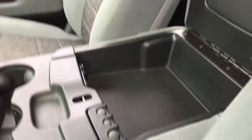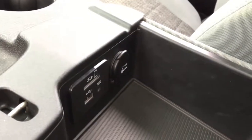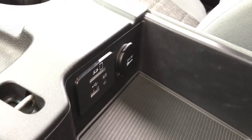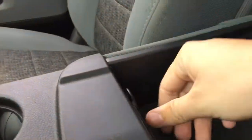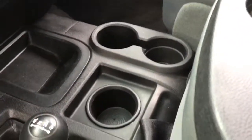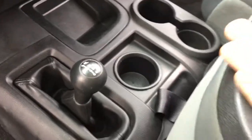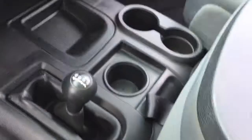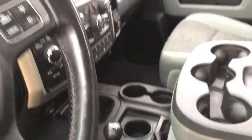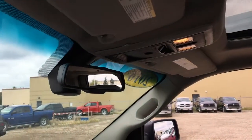Grab this chrome handle, even more storage space, and there's a change holder, and there's a USB port, an auxiliary port, and SD card port in here, connect to media. Plug anything into those areas, and you can play music through the Alpine Sound System, and there's a power outlet there as well. There's 3 big cup holders down below here, a little ledge there for some things, and this is the 4-wheel drive. I like how it's a knob, so you can easily engage the 4x4 system. And this has an auto dimming rear view mirror.